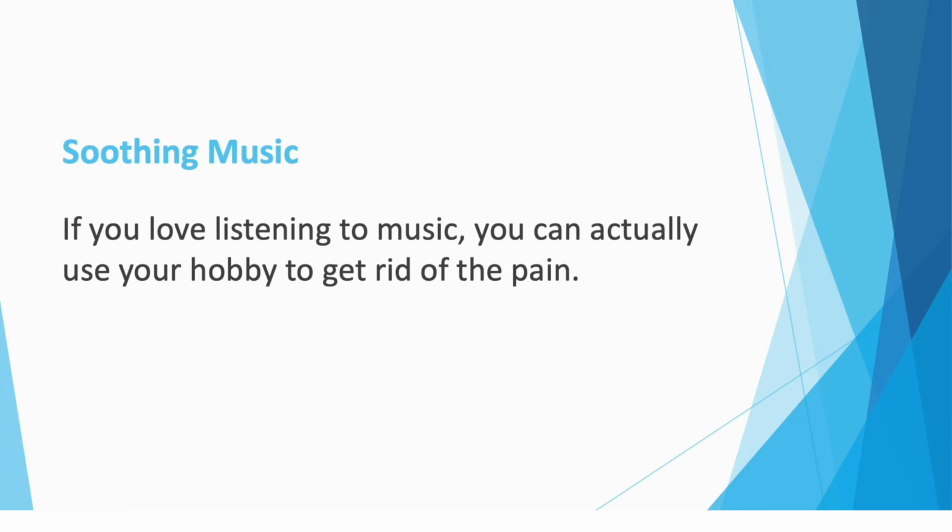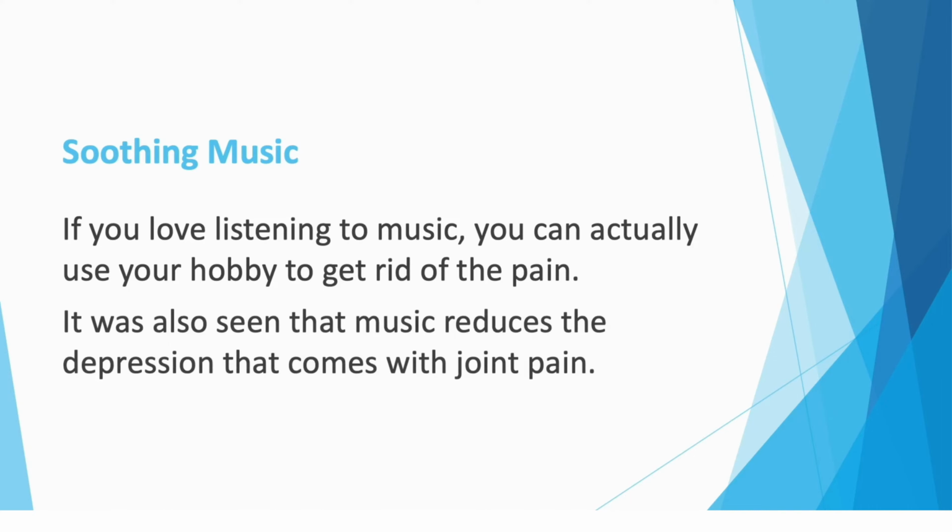Soothing music. If you love listening to music, you can actually use your hobby to get rid of the pain. It was seen in a study that people who listened to soothing music had reduced arthritis pain as compared to people who were not given a music prescription. It was also seen that music reduces the depression that comes with joint pain.